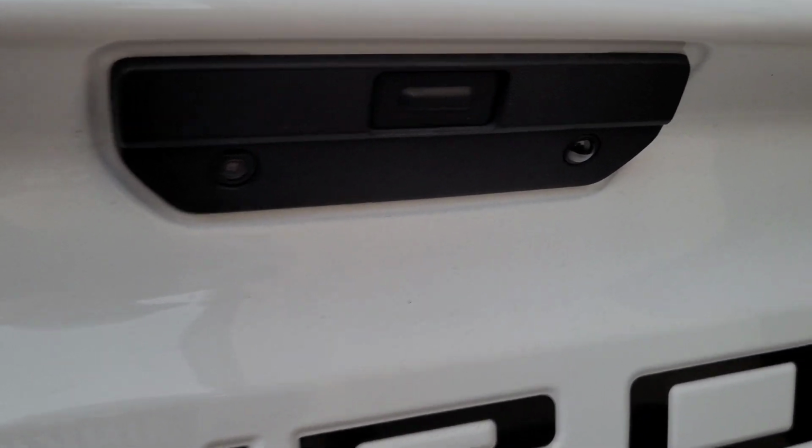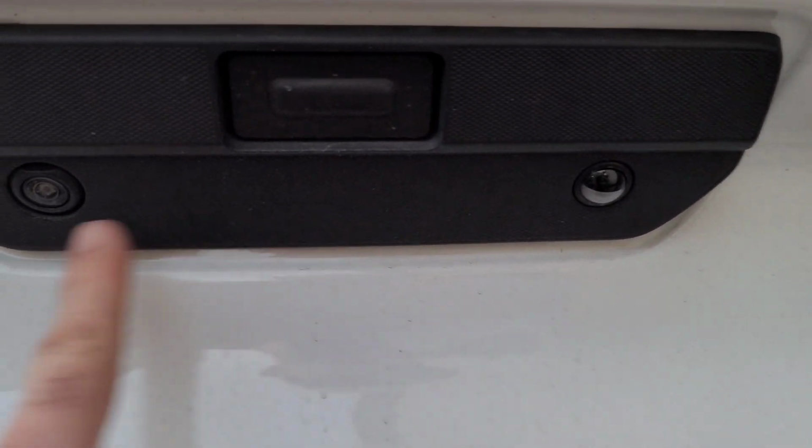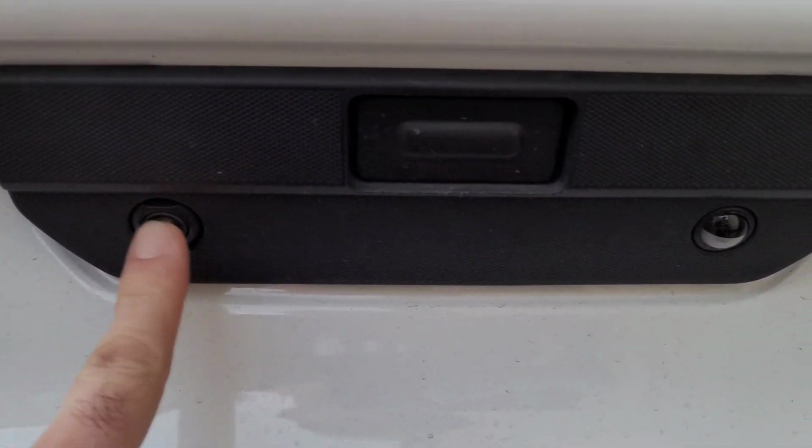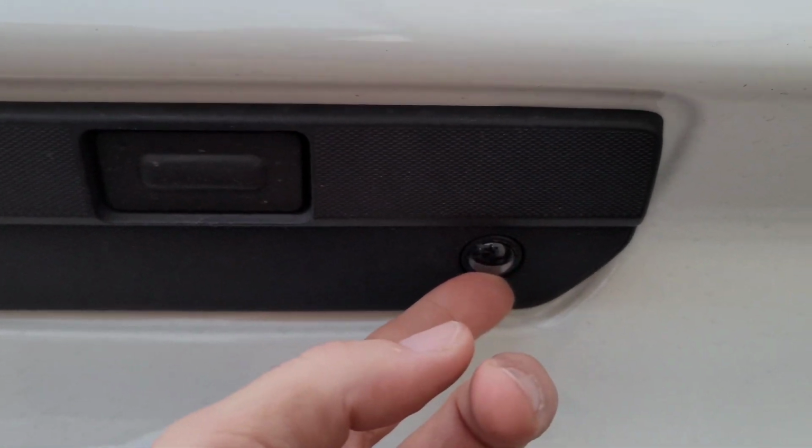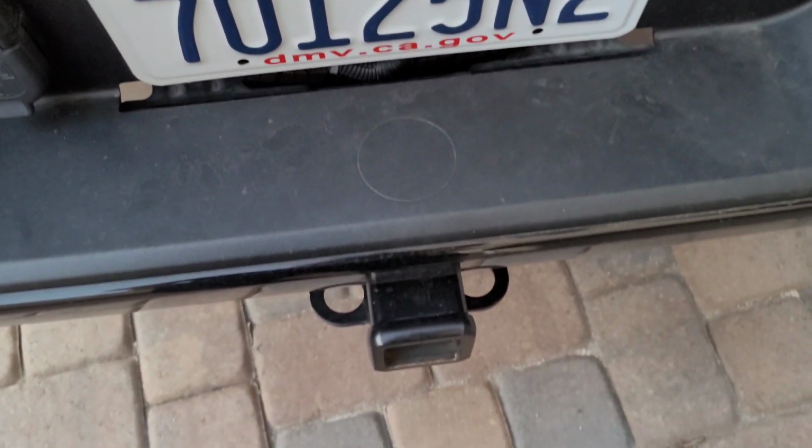Cool little option I think that GM did here was, so you got your backup camera here, and then here is a little light that actually lights up the trailer hitch. So when you're hooking up at night, you can actually see it illuminates, so you can see what you're doing.